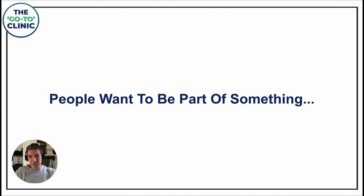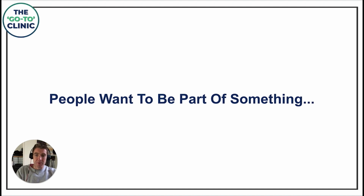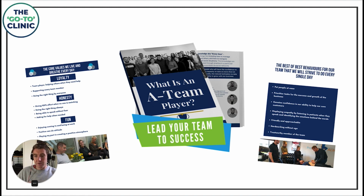And the most important thing for your team is that people want to be part of something. So that's the power of having a vivid vision: you're able to attract staff, and staff want to be part of something moving forward. And that's how you're going to create that great culture. Your staff know where you're going, they understand the destination, and they want to be part of that journey. So it'll allow you to attract and keep staff, and ultimately all we want to have is A players.